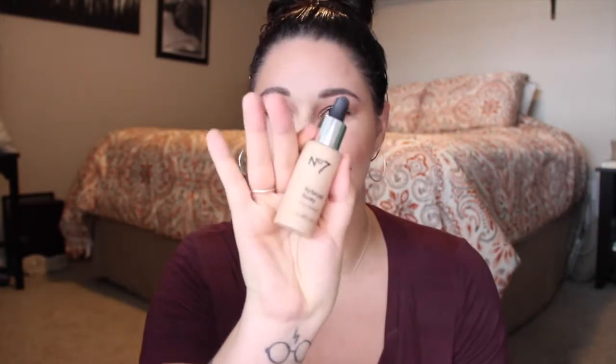So my first one is the number 7 Airbrush Away foundation. I have mine in Cool Ivory. This is kind of like a serum foundation. It comes in a little dropper and it's super thin and it just gives you, like it says, airbrush. It makes you have really great looking skin, and yeah, it's not very expensive because, like I said, this is drugstore. Number 7 is a little bit more expensive than other drugstore brands like Maybelline and Covergirl, but it's really worth it.